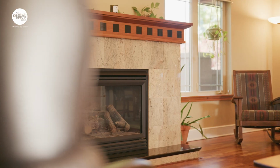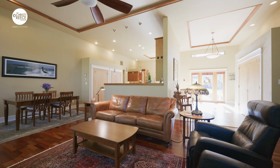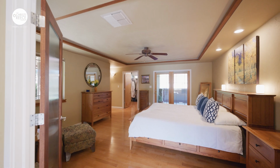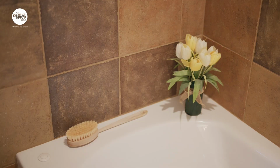The home is well-appointed, well-loved, well-maintained, with incredible detail and pride of ownership throughout. The primary bedroom features French doors to the patio, dual closets, a 5-piece ensuite bathroom with double walk-in shower, and a jetted tub.